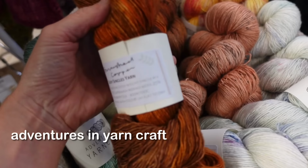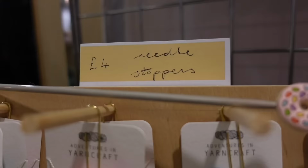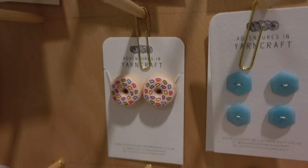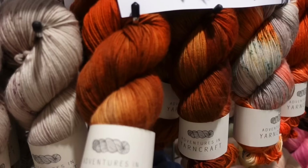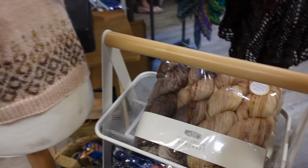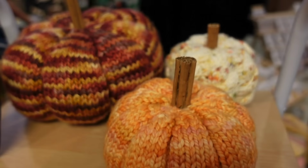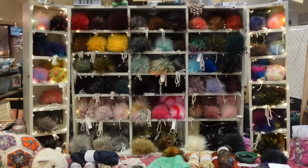Adventures in Yarncraft is Laura, and she had lots of lovely hand-dyed yarn here, and really fun needle stoppers and notions. Some of these might have come home with me, which I will show you towards the end of this vlog. Gorgeous autumn colours. She also sells kits and patterns. Now, pumpkin warning, there are pumpkins coming up. The pattern is available, £1.50, on her website. And I believe that was her chunky sweater weather colourway.